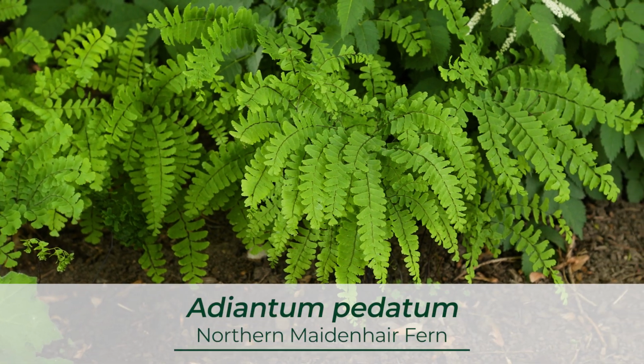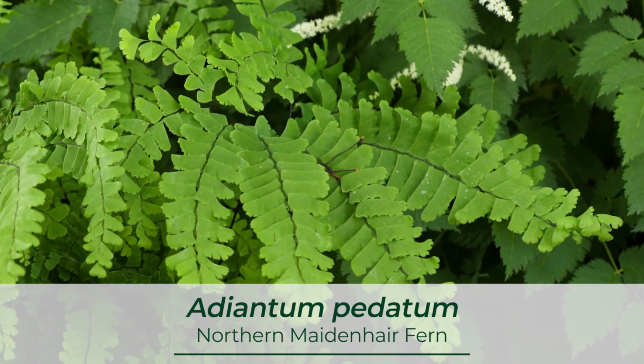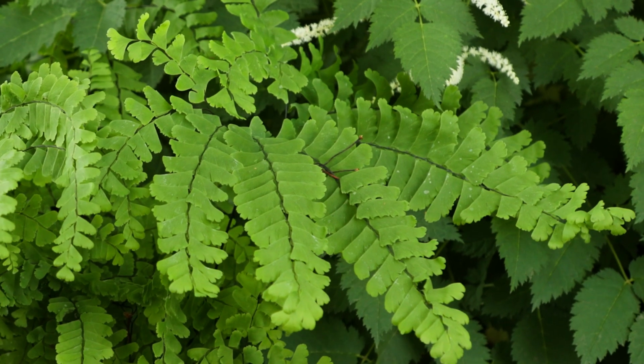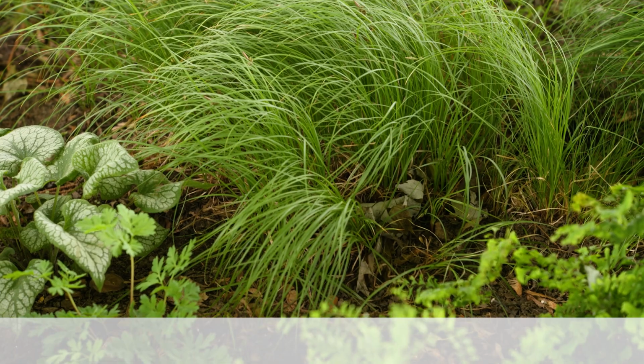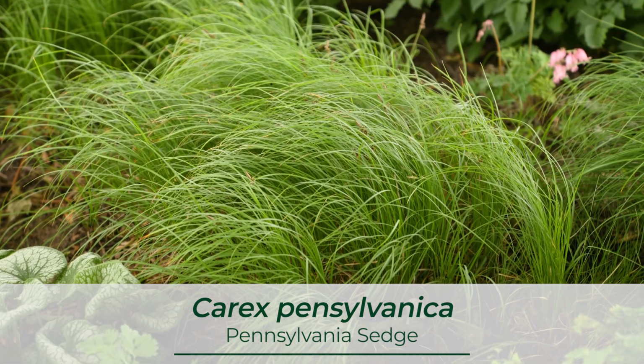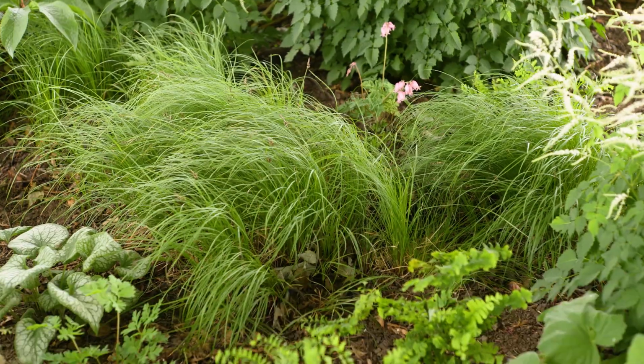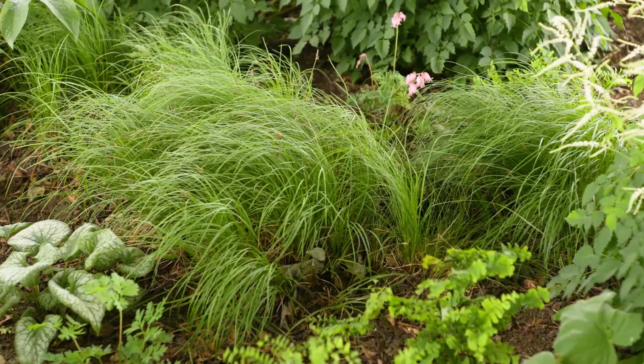Adiantum pedatum, or northern maidenhair fern, has lacy foliage and dainty reddish-brown stems that are a good complement to the Heuchera Autumn Bride. A short, grass-like sedge, the slender leaves of Carex pensylvanica are semi-evergreen, providing beautiful flowing texture now and ongoing interest throughout the year.